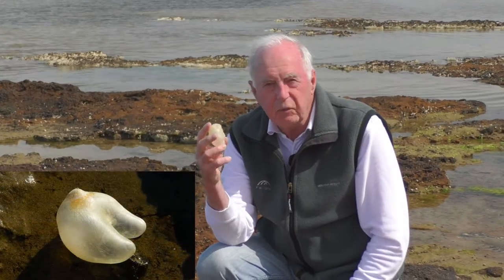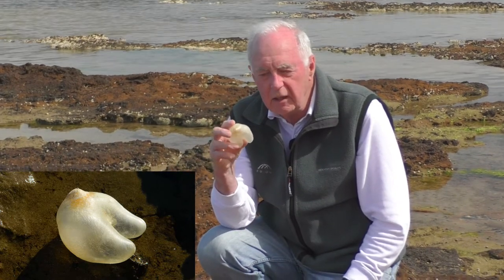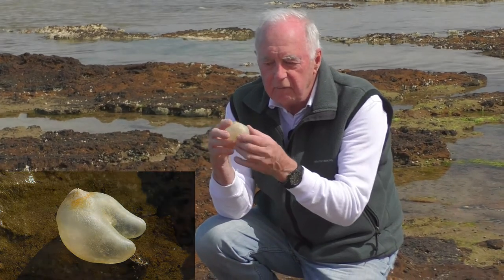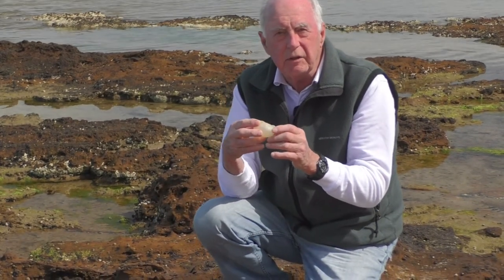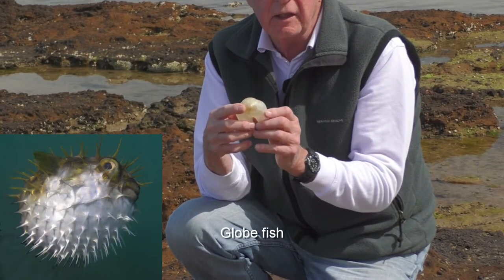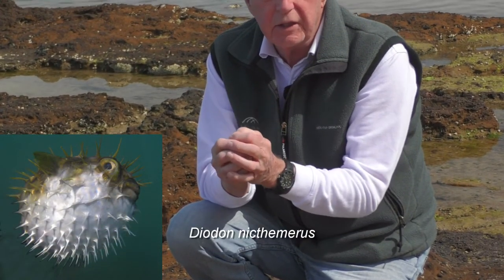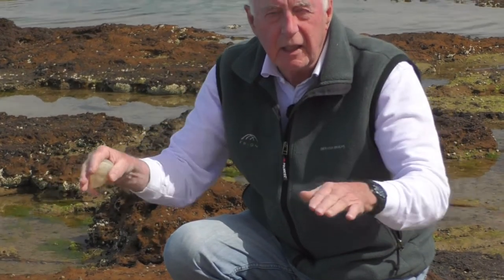Reasonably commonly found, very difficult to understand what it is. It's a U-shaped or M-shaped, whatever you like, thing. Looks like it's got a little bottom on it. Very, very tough, plasticky feeling. You'd think it must have come from the land, in the rubbish bins or something. But in fact, it's the swim bladder of the globefish. And she compresses it and sinks, or expands it and rises, so she doesn't have to provide any energy swimming to stay at any depth in the water that she seeks.